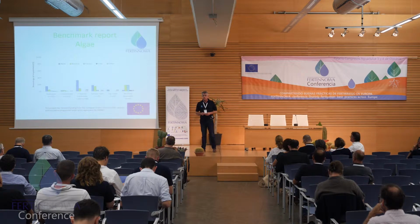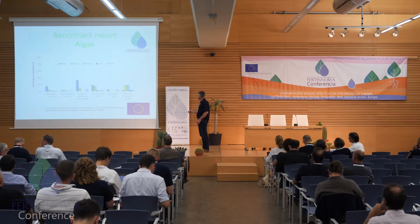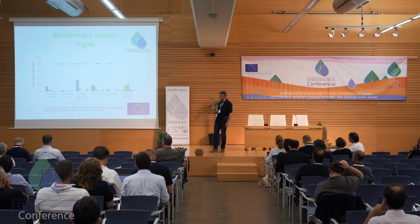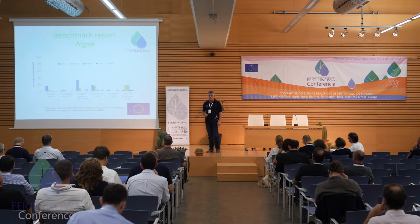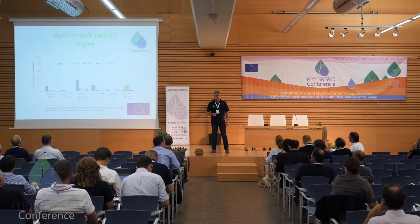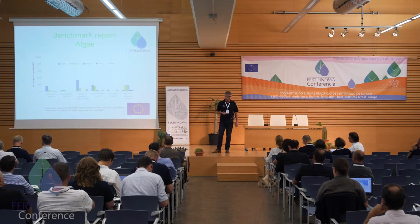The benchmark report highlighted the importance of the problem in terms of algae bloom. If you look at the blue, it is growers that report the way that they use water, irrespective of the type of water that they reuse, that most of them, the biggest problem that they experienced was algae bloom in the storage of the water. So we felt that, based on that information, it was important that we look at different solutions for growers on doing that.